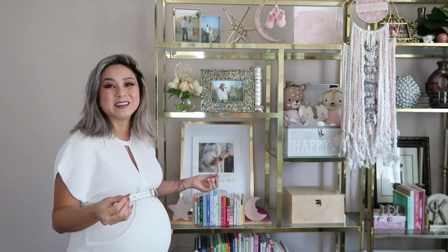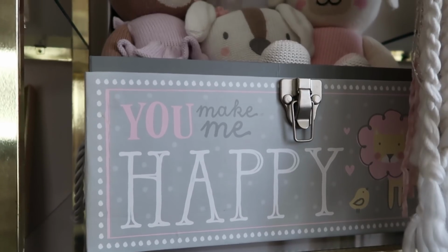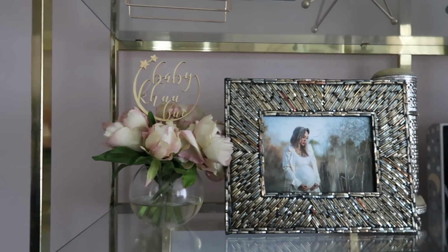All of our guests signed it, so I know that when we read it to our baby, we're going to be reminded of such a special moment at our shower. These hand-knit dolls were gifts from our family and friends. This is an image from my maternity shoot that I put on display at the baby shower as well. This is one of my favorite pieces from the entire event.